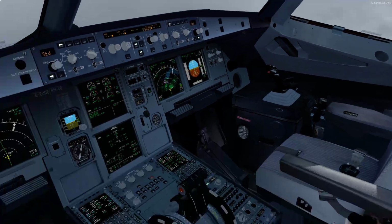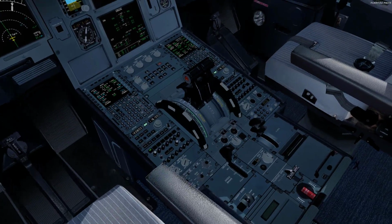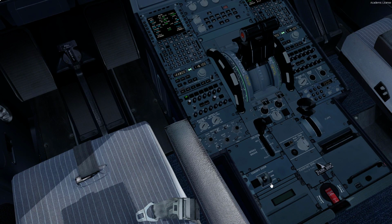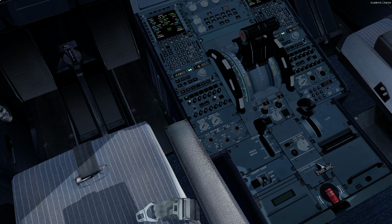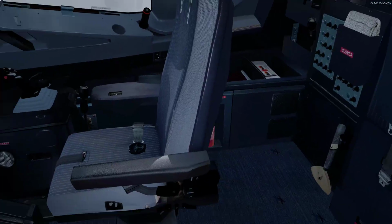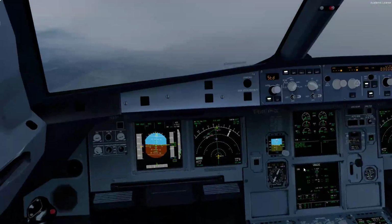Right. What I think would be really cool: it's got a cockpit door thing, it's going to lock it. Can we lock it? There we go. But like on the Aerosoft one, you can bring up the camera. I really want that. They're really cool.